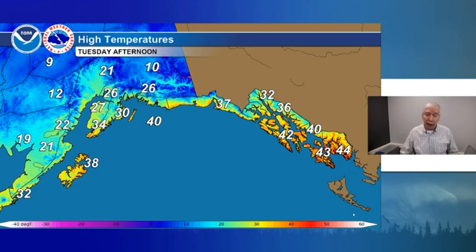For our high temperatures Tuesday afternoon, you can see 40s on up or on down to 32 degrees, freezing at Skagway, 37 for Yakutat, a plus 10 for Gulkana, 26 for Valdez. And then as you get over into Southcentral, 26 for Anchorage, 27 for Kenai, and 38 for Homer.